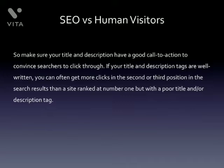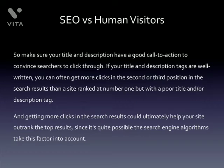If your title and description tags are well written, you can often get more clicks in the second or third position in the search results than a site ranked at number 1 but with a poor title and/or description tag. And getting more clicks in the search results could ultimately help your site outrank the top results, since it's quite possible that the search engine algorithms take this factor into account.